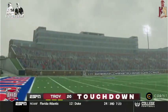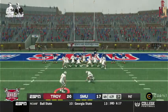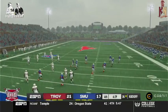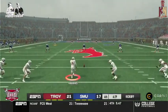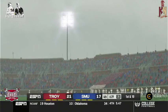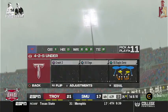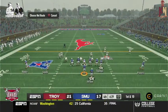Touchdown, and they take the lead. The extra point. Troy to kick. He kicks it off, and he got all of that one. Calls for the fair catch. In the fourth quarter in a very, very tight ball game, and every possession is going to count from here on out.